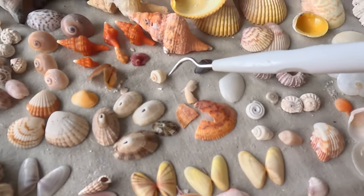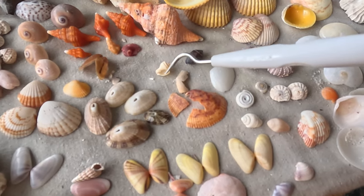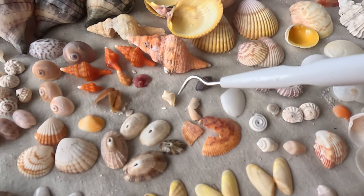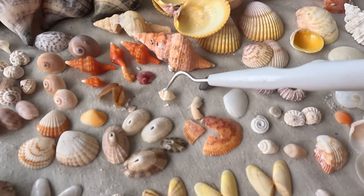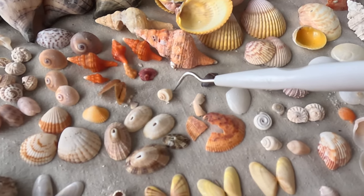Now this little guy, I have found curious. It reminds me of a fossil shell that I get from Egmont Key, but I don't know that it is a fossil or if it's just a broken lightning whelk. So I'm really not sure about that one at all.